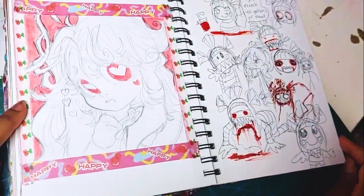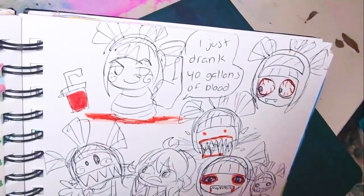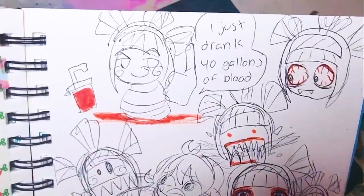And there's just more notes and all that. There's a sketch for an art trade I did. We have more red milkshake stuff.